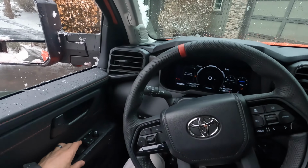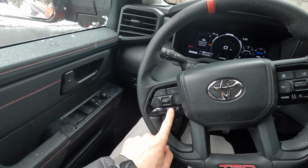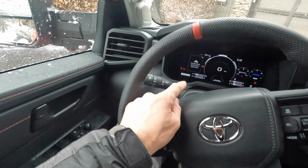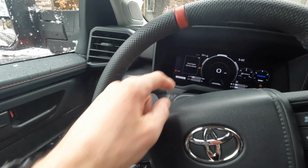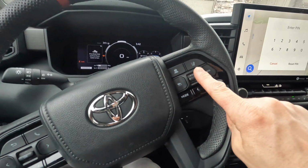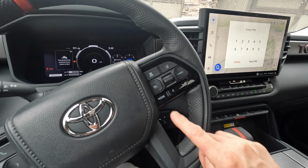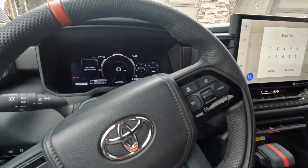You'll see on our steering wheel that we've got controls over here on this side for audio and for Bluetooth, as well as some vehicle settings. So we've got a little menu over here on this side that you can toggle through some of those various modes. Over here on this side, we've got our adaptive cruise control, we've got lane departure, and then we've also got some more controls for our audio system.